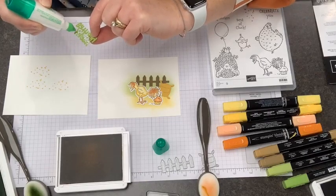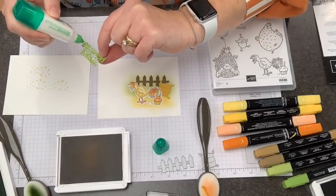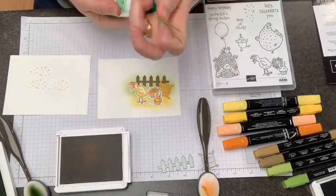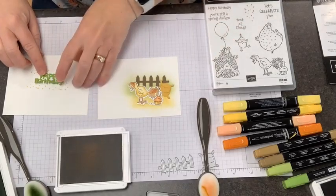Hey, Kelly, I saw Kelly come on. And Marie-France, welcome. If you guys are watching from different places than here in snowy, icy central Illinois, feel free to tell us how the weather is where you are.